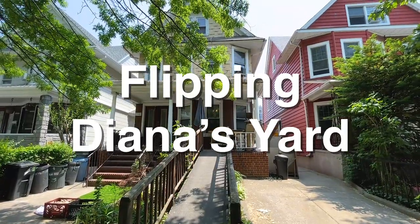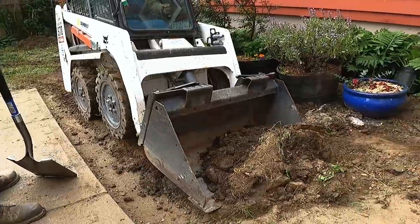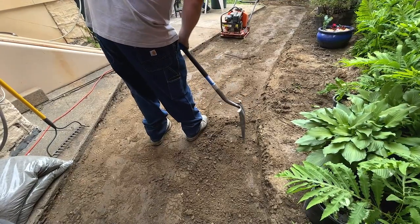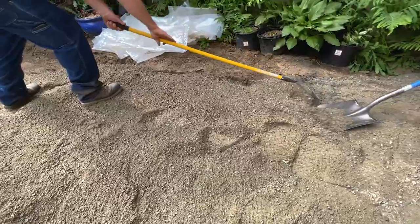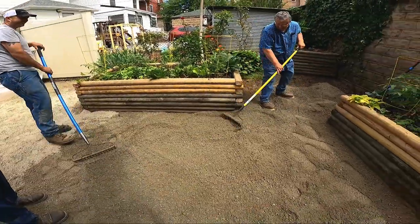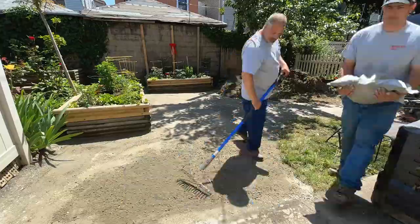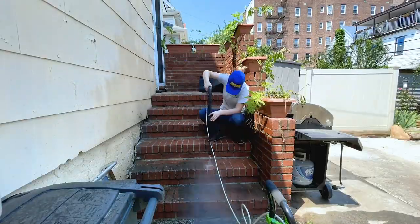The plan, equipment, and crew came together on a spring day to flip Diana's yard. We started by marking, measuring, and excavating the project area. Then we compacted and cleaned up the excavated area. We brought in the bags, all 210 of them, and filled in the design. The final step was to lightly spray down the gravel and compact it. We repeated the final step several times until the gravel remained firm underfoot. We made a few finishing touches before the big reveal.